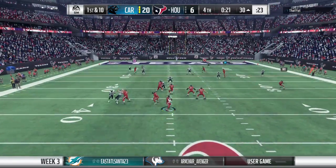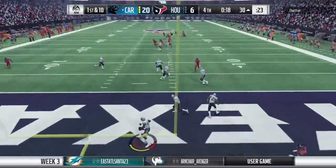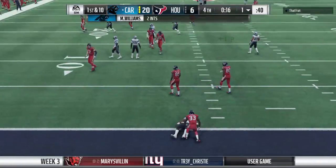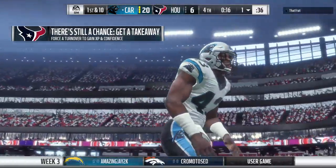They go back to the air here after the INT on the last drive. And this is intercepted, and that should do it. Picked up by Marcus Williams, and they'll be down just outside of the end zone at the 1-yard line.